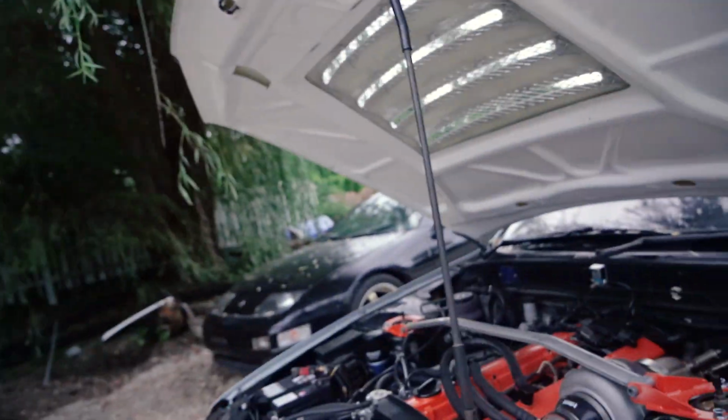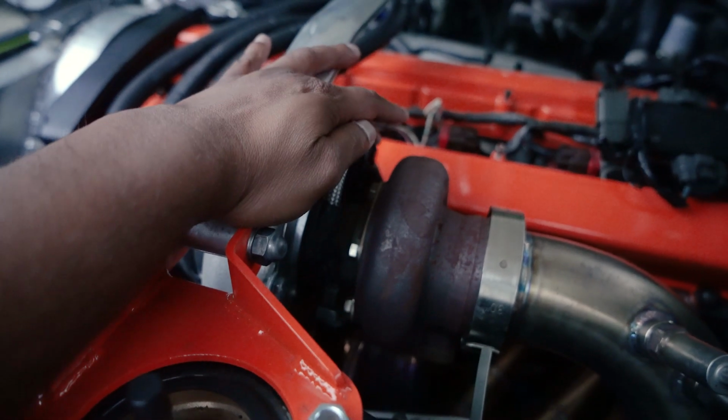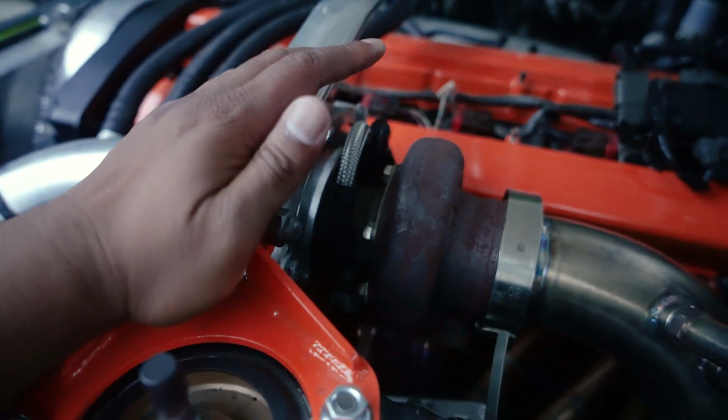I can actually make it happen. I shouldn't be able to, but I can make it pop without revving the Jesus out of it. Now, going back to the turbo, the oil feed line is here, and this is the coolant line. And under here, right here, there's an AN10 oil drain line.